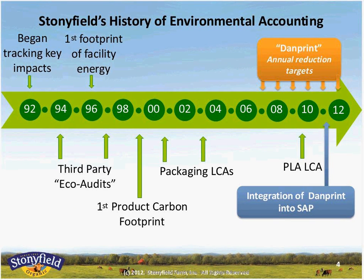I wanted to talk also about our history of environmental accounting, because carbon footprinting is by no means the only way that we account for environmental impacts at Stonyfield. In fact, we started tracking our key environmental impacts back in 1992 when most companies had never even heard of tracking environmental impact. We started doing third-party eco audits in 1994. The first footprint of our energy usage at our facility was done in 1996. Our first product carbon footprint was done in 1999. We started doing life cycle assessments of packaging early in the 2000s.